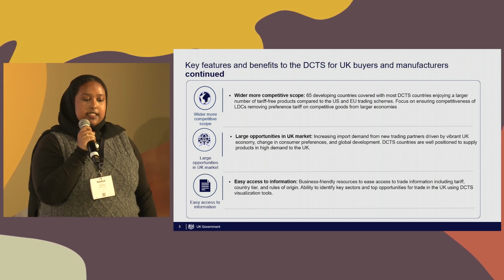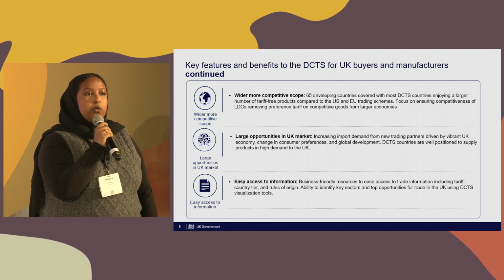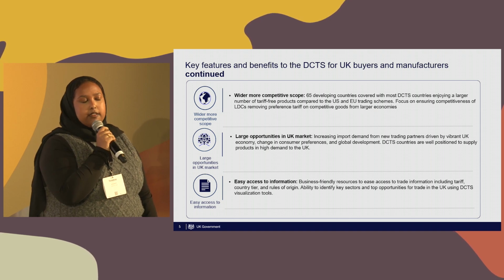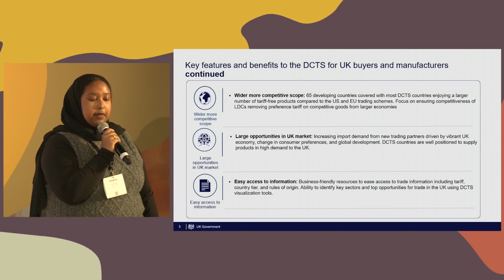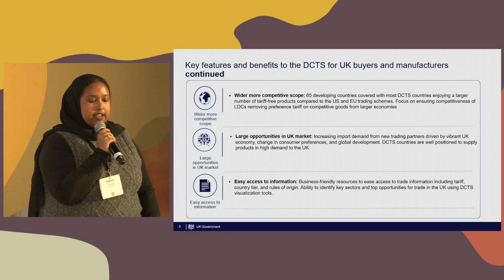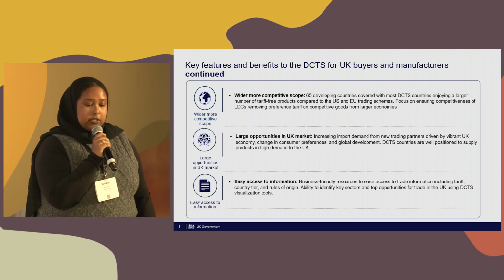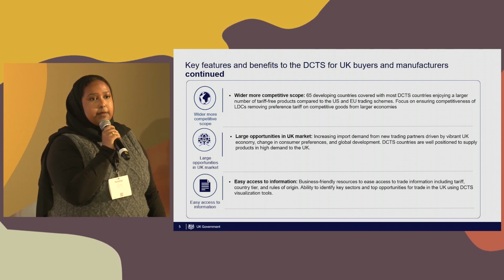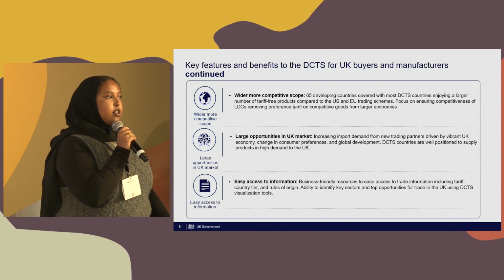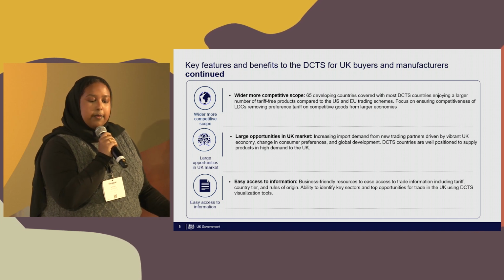So as Danielle said, 65 developing countries are covered with the DCTS. All in all, DCTS countries export to the UK goods worth up to around £24 billion. So there's a lot of space here. And again, I'll just go on to the large opportunity in the UK market. So there is increasing import demand for new trading partners. Some of our developing countries will be the new trading partners in the future. So we are ensuring that we are building economic ties with these countries.